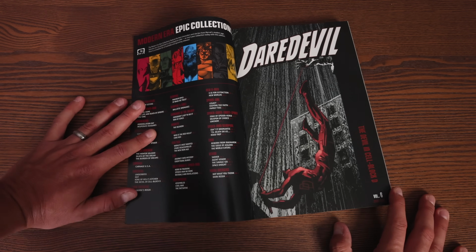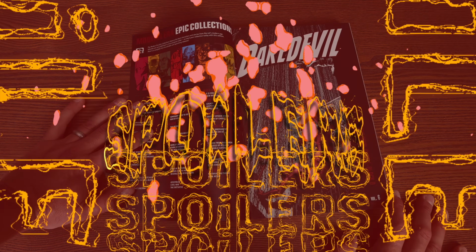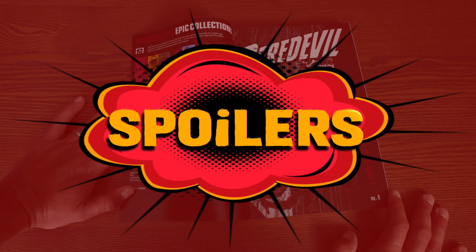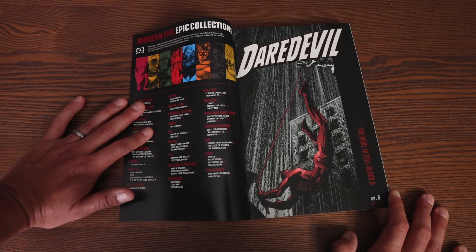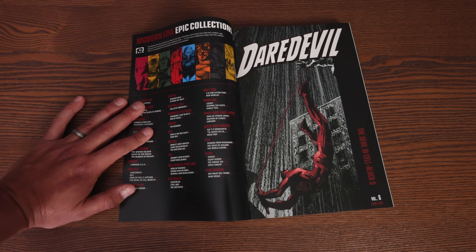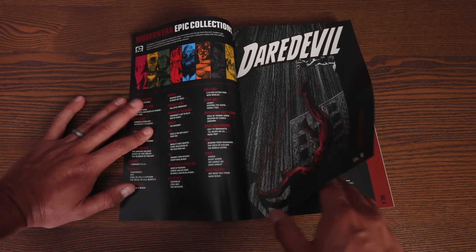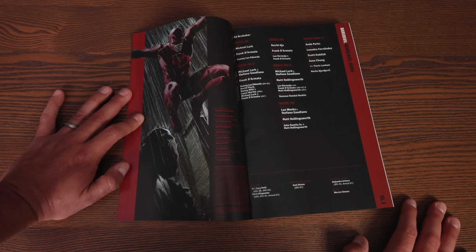I'm going to go ahead and say it. Spoilers if you haven't read the Brian Michael Bendis run, if you're waiting on this one, and you just can't wait to read it. I don't think they've wrapped up Bendis yet in Epic Collection. I could be mistaken, but I didn't think it was done yet, as far as the Daredevil Modern Epics, because we've got 3 of those, and this is Volume 6.